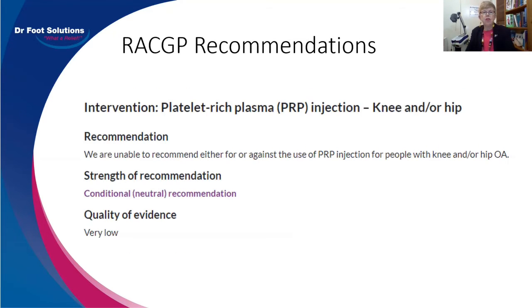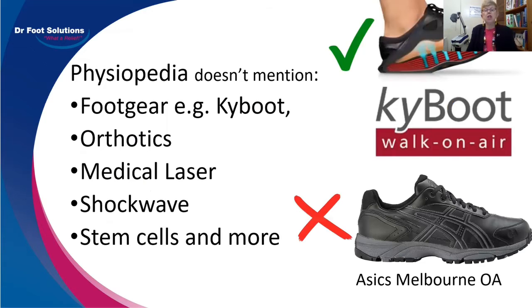If we then move on to the blood platelet injections, once again, they're unable to say a lot. And I think this was obtained off their website just in the last few days. So their recommendation is fairly neutral on that, based purely on evidence. But if you know someone has had this done and their pain's gone, as I said, down from an 8 to a 2, you'll know they're very keen on it.